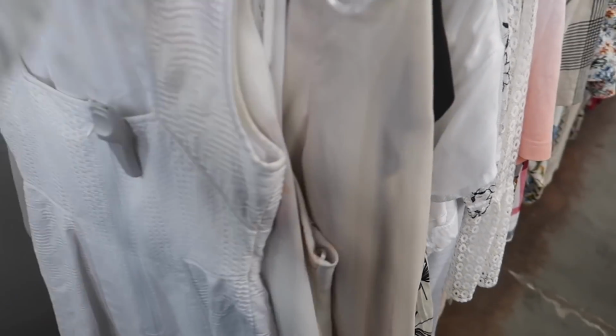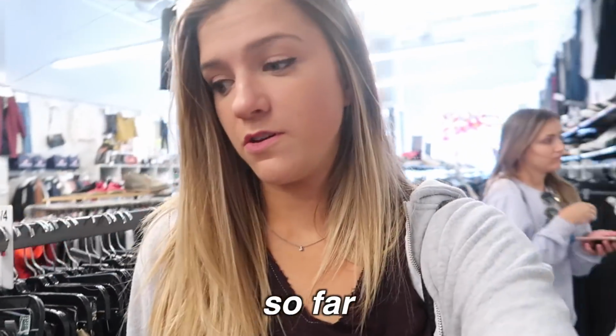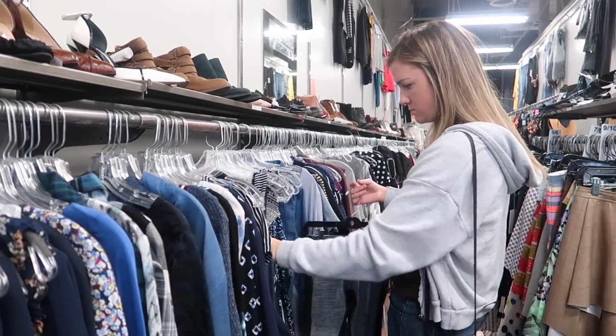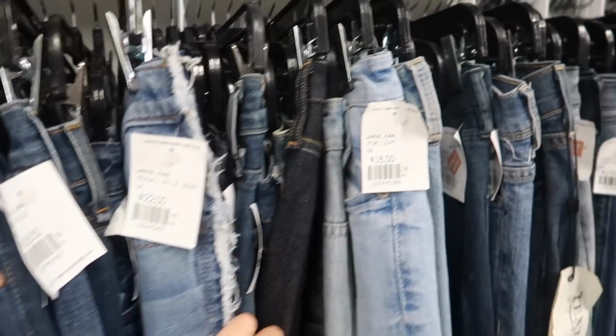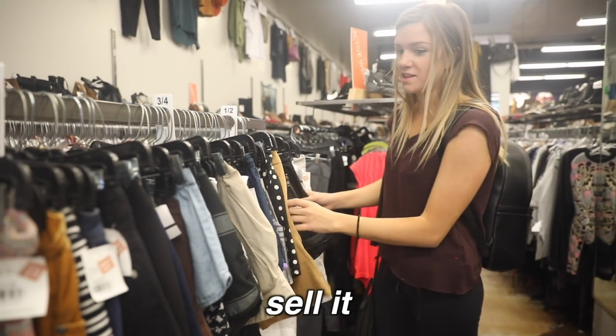I also tried another thrift store in LA called Crossroads. Stuff here is definitely better so far. These leggings, $15 from Pink. They had a ton of cool stuff too. It was really similar to Buffalo Exchange. Kind of higher prices, probably not gonna make a profit, but if they don't sell, at least I'll actually like the clothes. I like want this stuff. I'm gonna buy it and not even sell it.